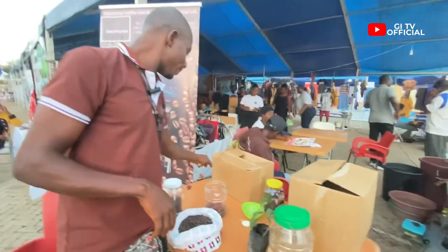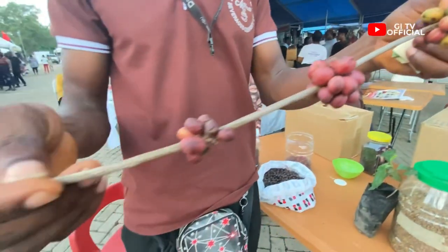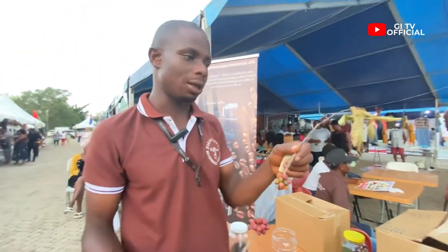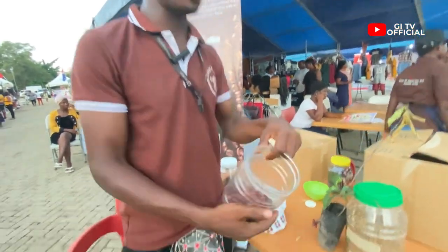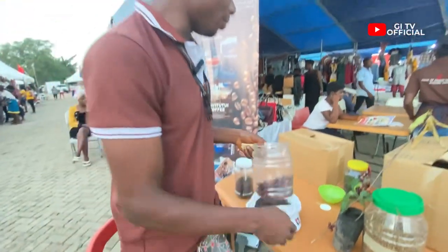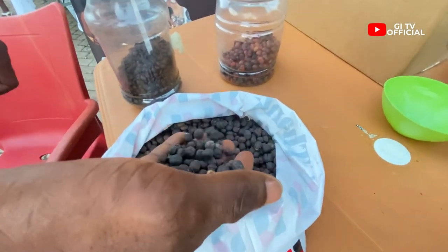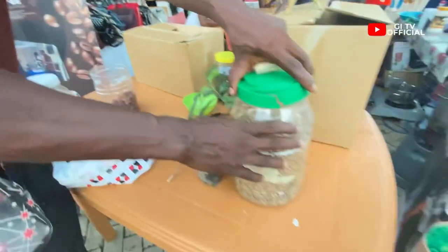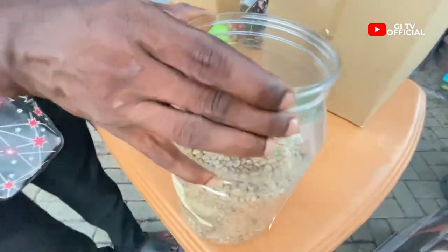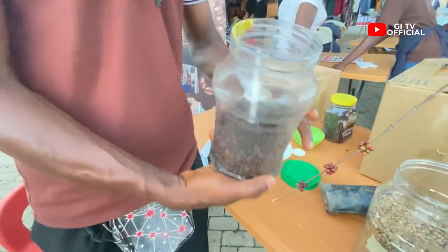Up next is the coffee seed. I harvested this yesterday, so it was fresher than today. This is the harvested beans. After harvesting, we dry it. This is dry coffee beans, and it will look black. When it's fully dry, then we hull it, and it will look like this. After that, we use our manual, normal way to roast the beans.